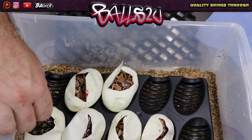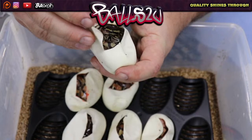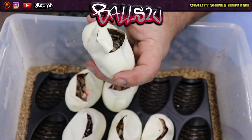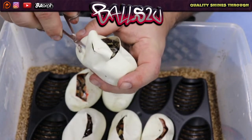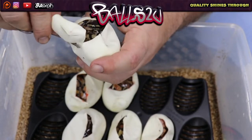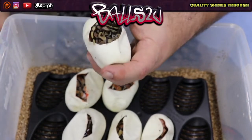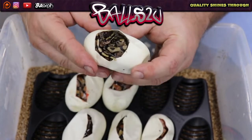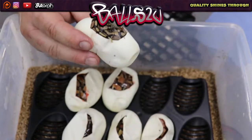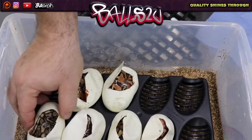Let's check out the twins, see if we can see double heads. These guys are ready to come out. And what you'll find with twins, guys, is they will obviously be smaller than a non-twin egg. But I have no problems with twins. They always seem to do very well. There's one head and the other one's head is a bit further down. So that's a nice surprise.